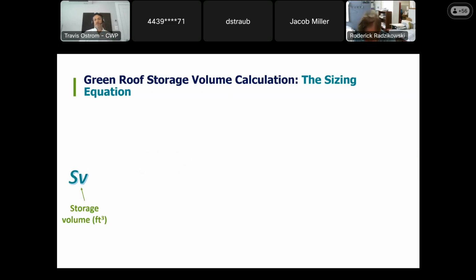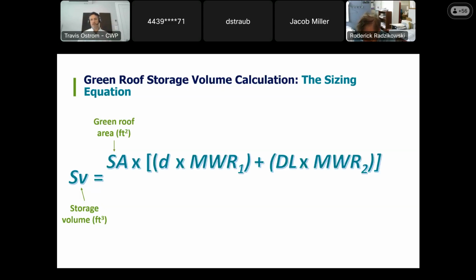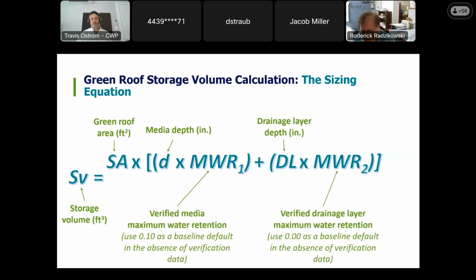So the storage volume, that's what we're trying to get, right? Storage volume is in cubic feet, and it's equal to a function of the green roof area itself, so the surface area, if you were a bird looking down on this green roof, multiplied by the storage depth, right? So the depth is all that big messy thing in the brackets, which is a combination of the storage in the media and the drainage layer, right? So you've got two things inside there. So let's look at this piece by piece.